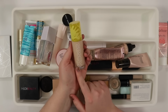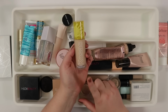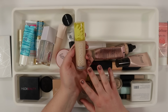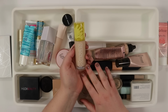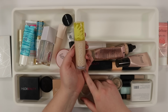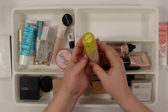Moving on to the next section, I have the Kosas, the new foundation that came out this year, the Revealer. Really enjoying this so far. I will say, toward the end of my wear, sometimes it gets a little patchy and I don't know what that's about. Sometimes it doesn't look too great on my skin, but I'm figuring out what that is. It's not every time, so I have some more testing to do, but the initial application looks really good. I love the color match as well, so definitely keeping that.